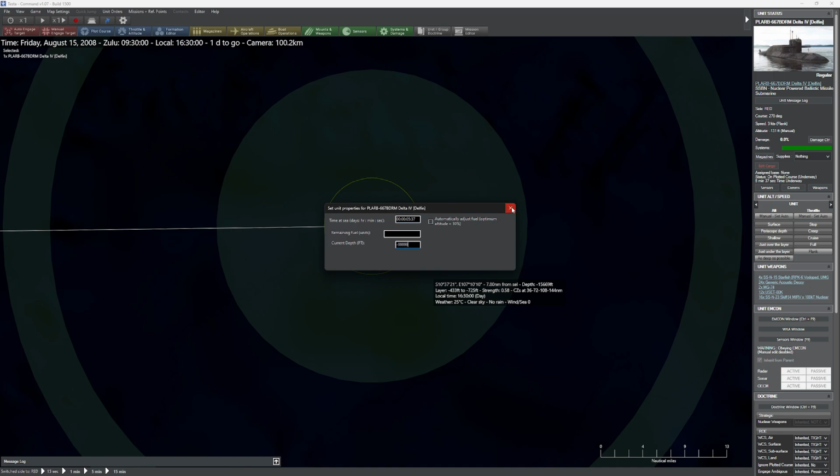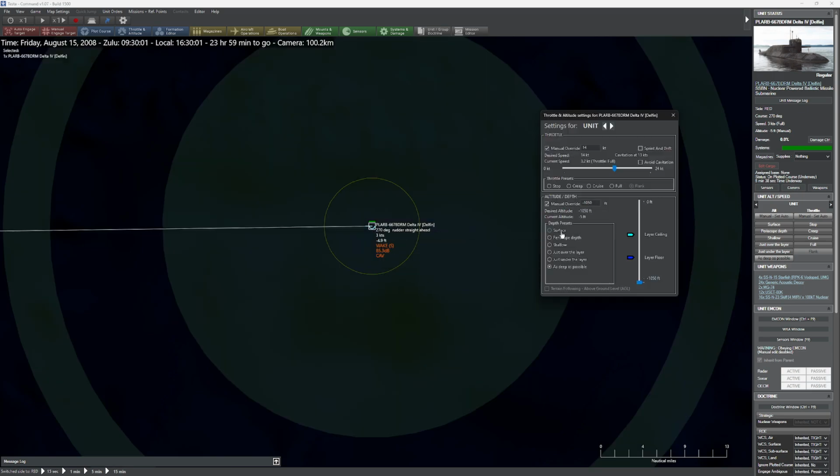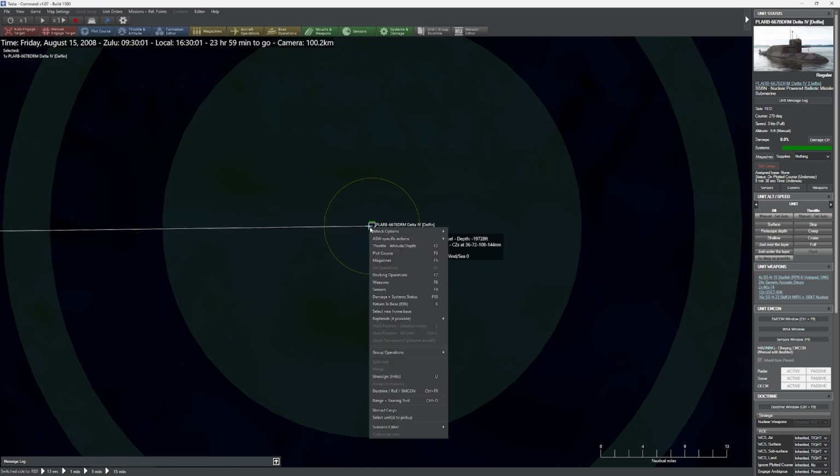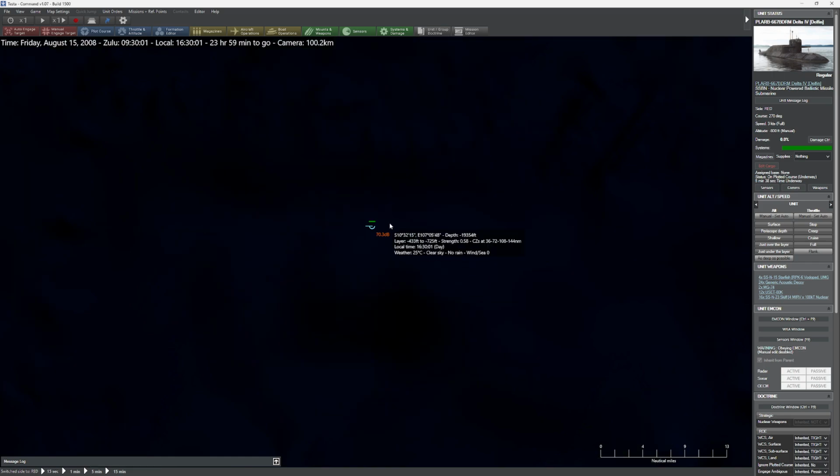Minus 99999. Now what you do is you pause on pause. There we go. So did I do negative or positive? I do that wrong every other time I do that. I put the wrong number in. Let's see here. I do this every time. Set unit properties. Minus 800. Enter. Let's see if I got it this time. Minus 800.